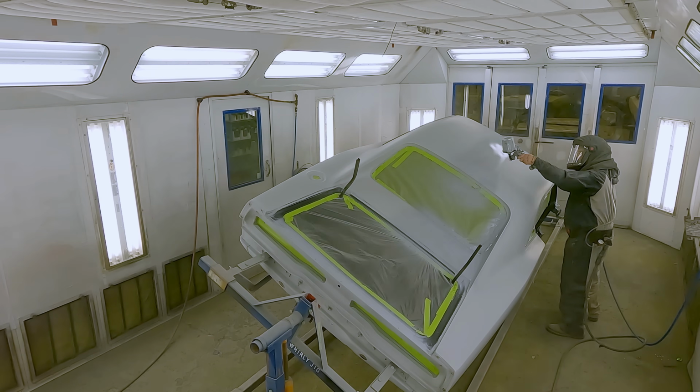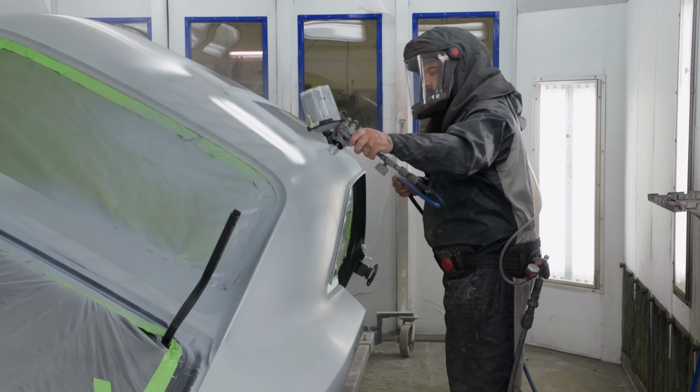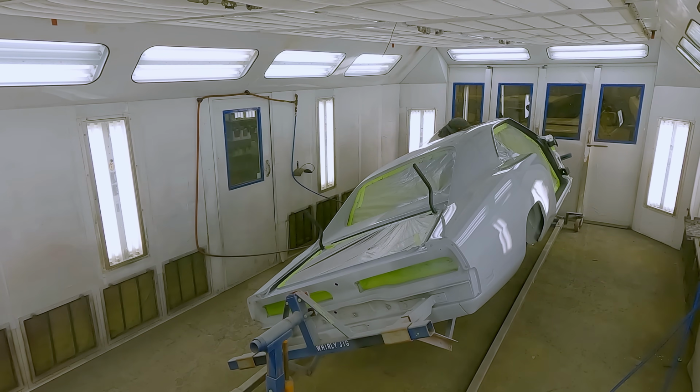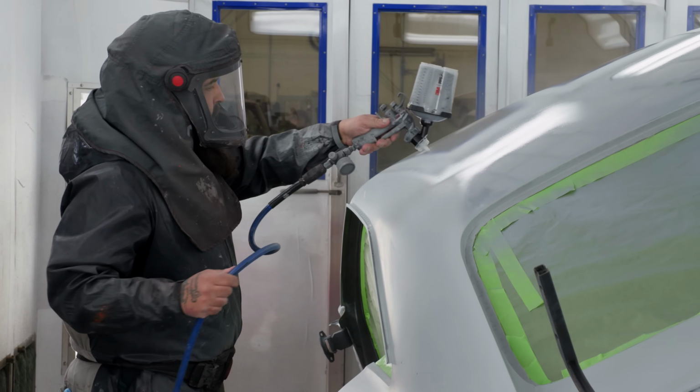What kind of sealer are you using? DP50. DP50, is that a regular sealer? Yeah. Who makes that? PPG. How many coats of sealer do you put on there? One. How long do you wait after the sealer before you start top coating it? 1 hour.